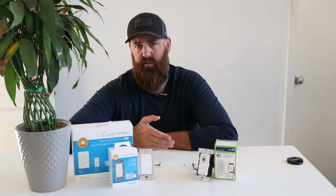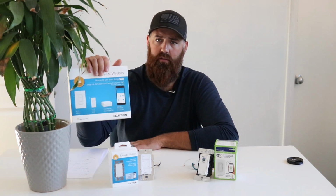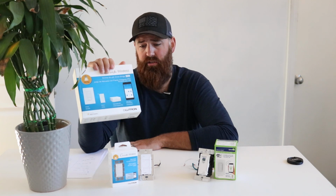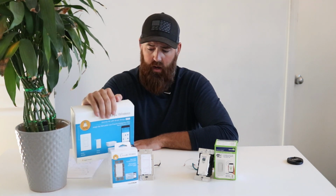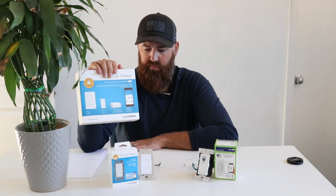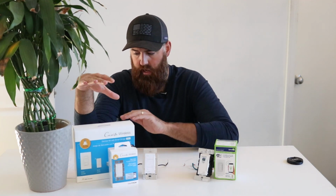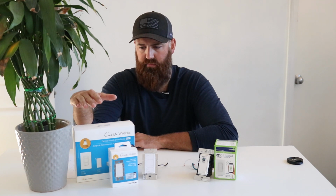It really depends on the construction of your home. You can also extend the range with range extenders, which are actually smart plugs that go on your wall, but they also function as a range extender for the Lutron Caseta network. If you've got a bigger house than that and you need more than range extenders, you can get another hub and put it in another location to be able to control your smart lights with this. So that's just one downside, is there is a little bit of a range limitation.